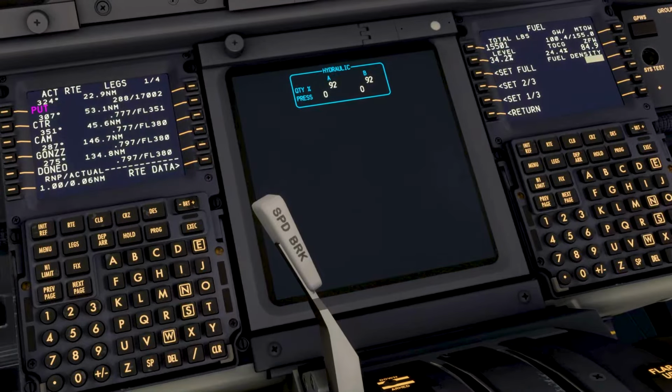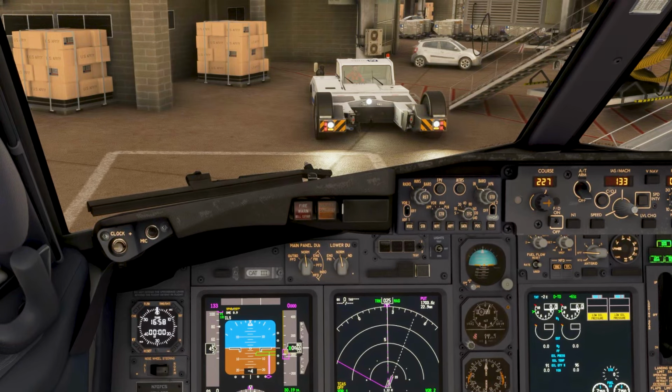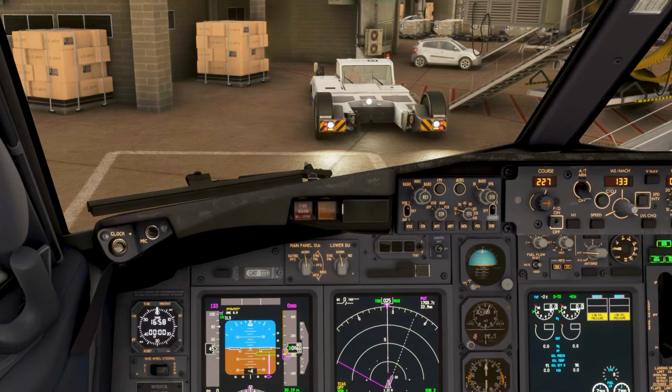All right. We're back in the flight deck. I'm going to do a flow really quick. Again, it's still pretty darn early here. We're looking at 13 minutes. So I'm going to stop. I'll be with you here in a minute.